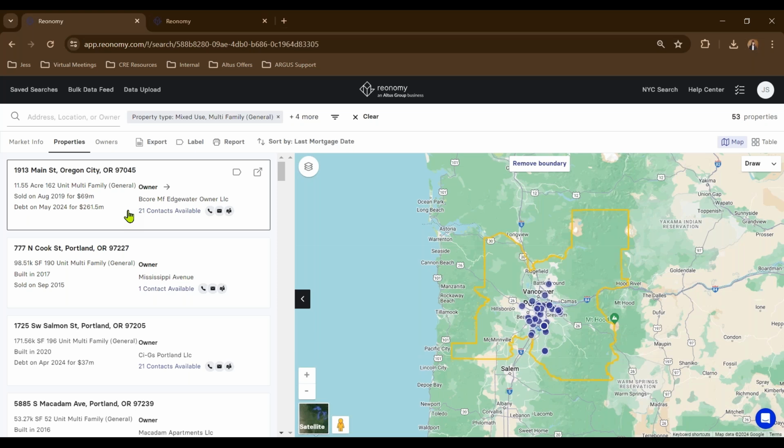Today, I think we've taken a pretty comprehensive look, not only at the market and where everyone stands, but how you can use Reonomy to start to discover new opportunities and streamline your research processes.